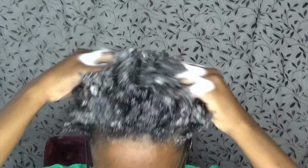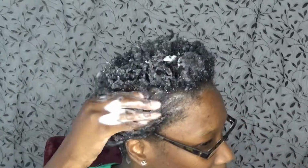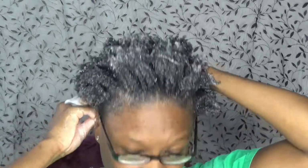The shampoo did a great job of cleansing my hair without leaving it stripped, because it is a moisturizing shampoo, so that's what I expected from the shampoo. And typically 2 to 3 washes can do the job, depending on how dirty your hair is.